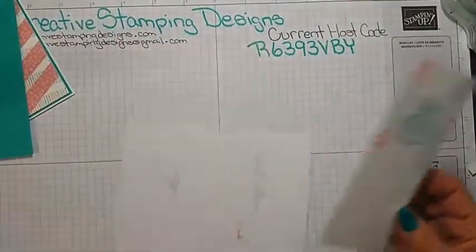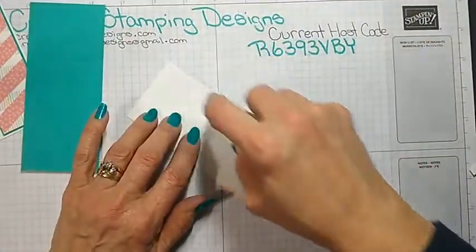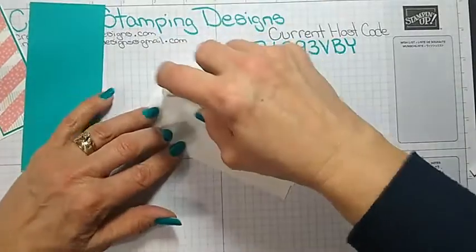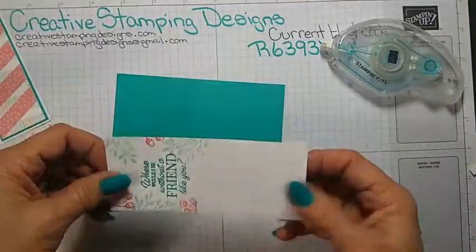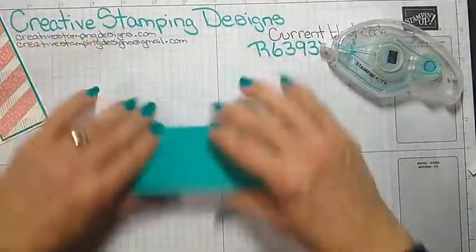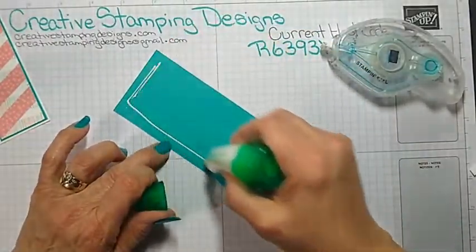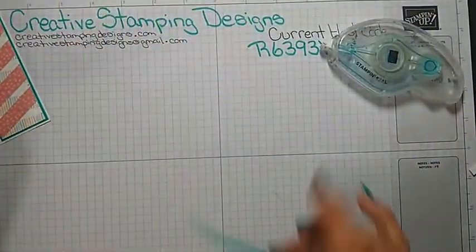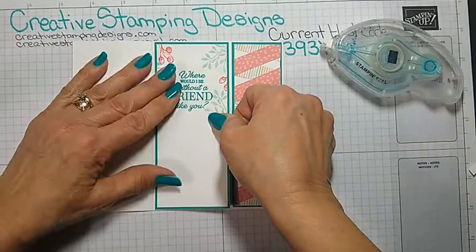Berries on the side. We'll adhere this to the Bermuda Bay. Make sure it's dry. Adhere this to the Bermuda Bay mat for the inside, with just a little liquid glue. And then we're just going to adhere this right on the inside.